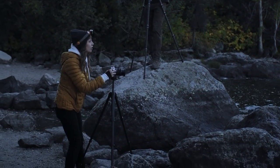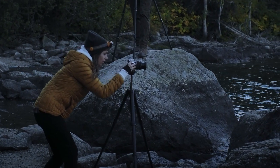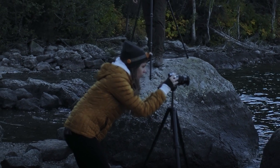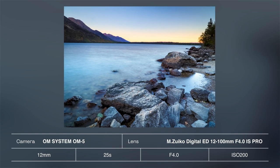What is your favorite computational feature? Mine, I think, was last night doing live ND on the water. That was awesome. With the OM-5 being able to just sit out there and get that glassy water was very awesome. But what's your go-to?